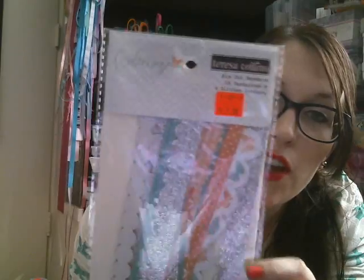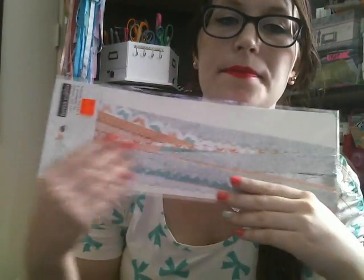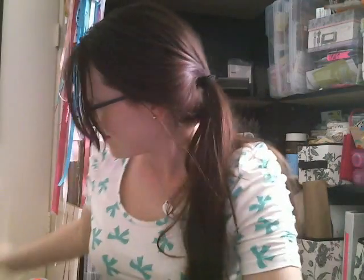Okay, this I had wanted when it came out, too. This was only $1, and these are the Teresa Collins Tell Your Storyline, and these were only $1. So I got the washi tape that matches it. And they were only $1, and I love these. They're just some die-cut borders. But I love the sparkly and the sticker and the ticket and the butterflies. They're also cute. They're normally $5, and I got them for $1. Super exciting.